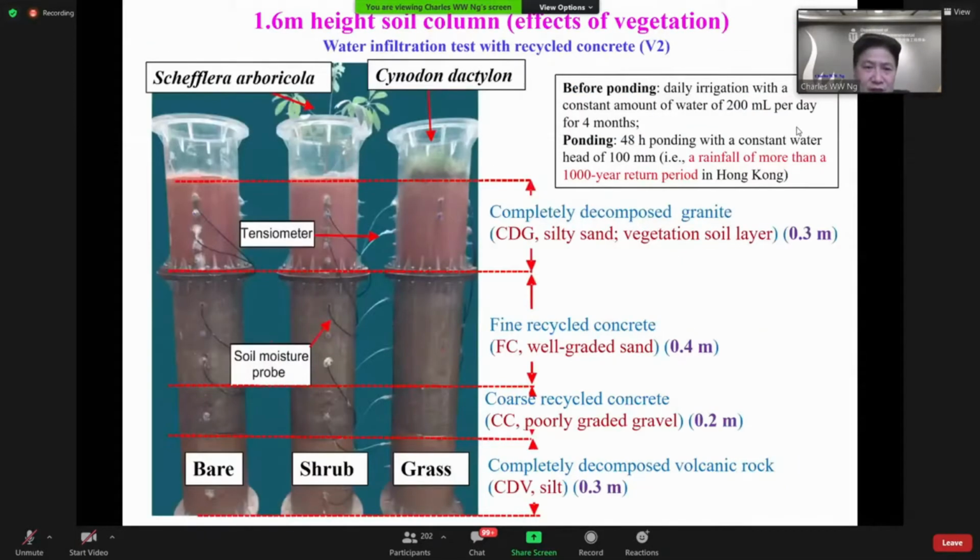So this is the actual picture of one of the V2 series tests. On the left-hand side here is bare, no vegetation, and in the middle is a Sophora arboricola, which is a shrub or tree, and the last one here is a Cynodon dactylon, which is a grass. And what you're just about to see here is the recycled concrete FC. Then this layer is a coarse or poorly graded recycled concrete. And the bottom here is completely decomposed volcanic soil, the so-called CDV.